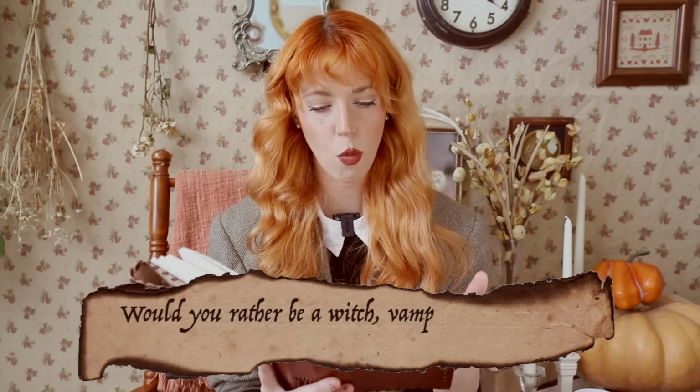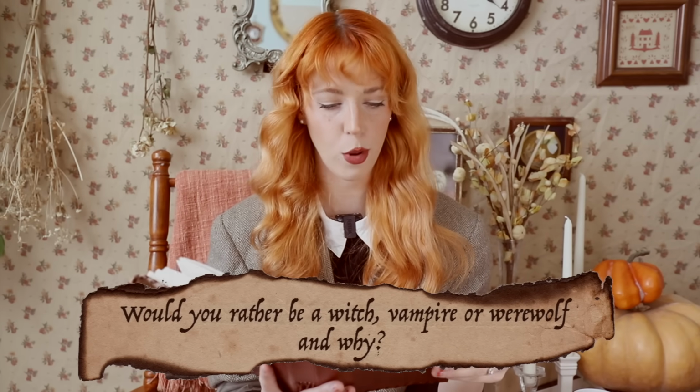Would you rather be a witch, vampire, or werewolf, and why? A vampire. And that's purely thanks to my anxiety. But in a perfect world, probably a witch. Because I think being a vampire, I'd get to protect myself best out of the 3. They're strong, and powerful, and it would be hardest to kill me.